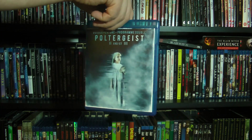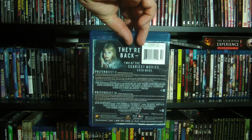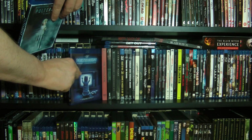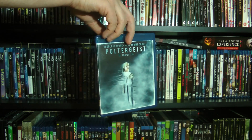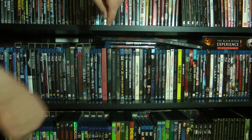And then we have Poltergeist 2 and 3. Now I should mention there's a few different editions of this out. There was a really nice digibook edition of the first one, which I obviously missed. And shortly after I bought this, Scream Factory released Poltergeist 2 and 3 in very nice collector's editions, which I do not have.